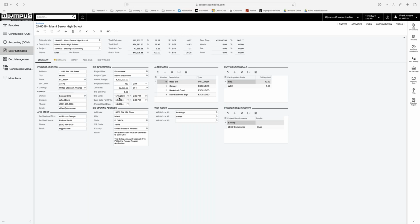So we can also specify if we have a bid bond, bid day, last day for RFI, and project start date. This is very standard information in commercial projects. And we also have the ability to place an opening address and some important notes, like the bid submission must be delivered in suite 203. So people in your team are always aware of where you're taking your bid.